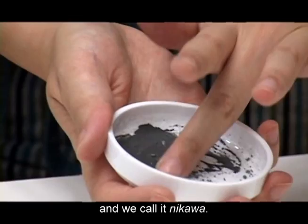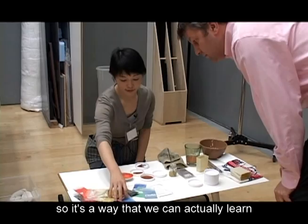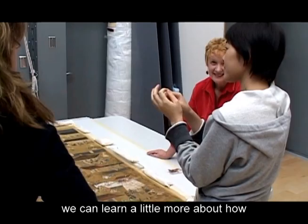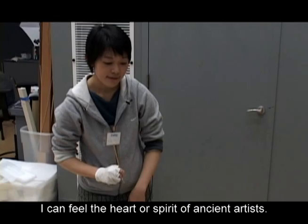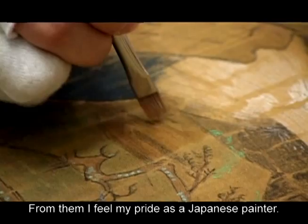A big part of the studies really is studying materials and techniques of how artists produce things. So it's a way that we can actually learn, by working with her on this project, a little bit more about how the paintings were produced. Through this work, I can feel the heart or spirit of ancient artists. From them, I feel my pride as a Japanese painter.